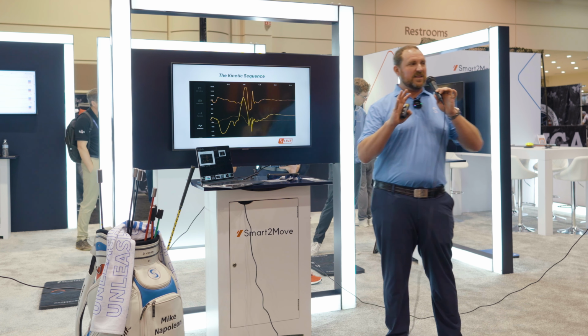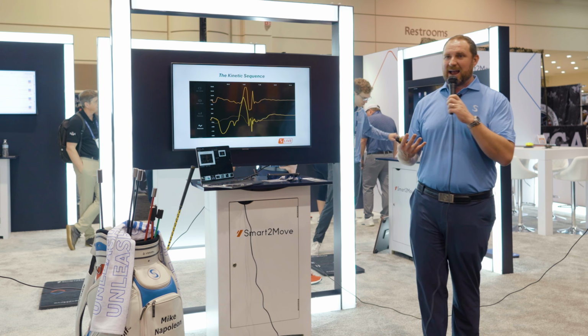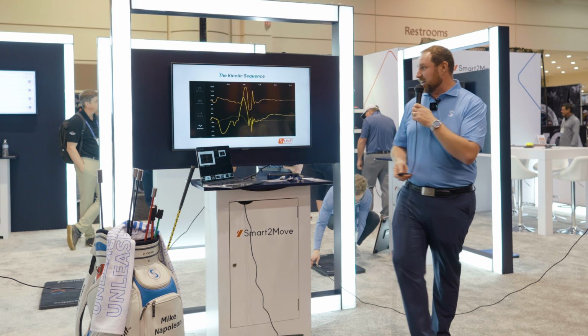Now, in a very basic sense, we look at something called the kinetic sequence. And we've seen this pattern with just about every high-level player that we've ever tested, where we have lateral force being created first. And I really like to look at this specifically as trail foot lateral force, or how that golfer is pushing away from the ball with their right foot. That reaction force is then pushing the player toward the target, and we're going to have that kind of motion of lateral plane force pushing away from the target, the reaction force pushing the player toward the target.